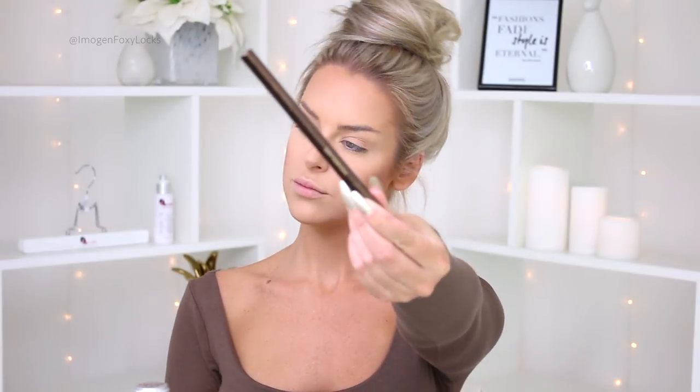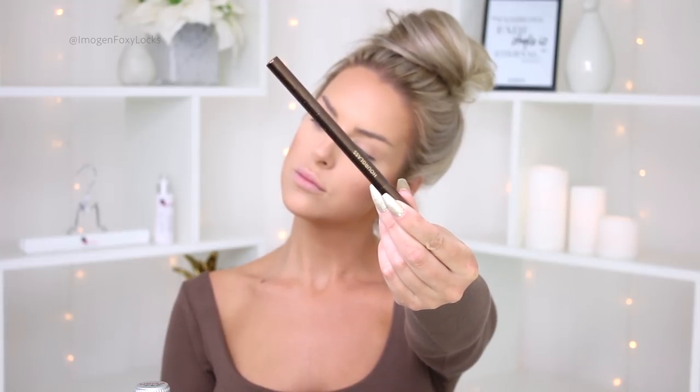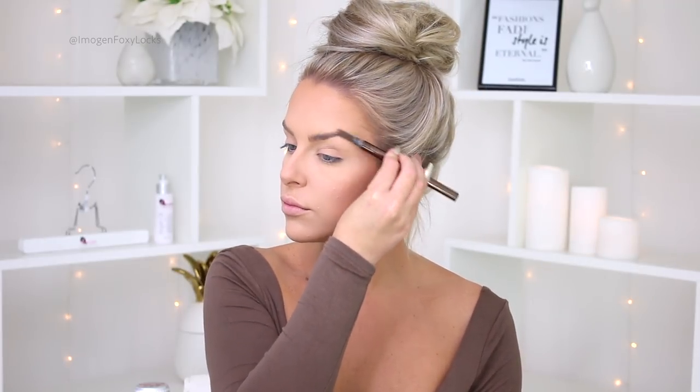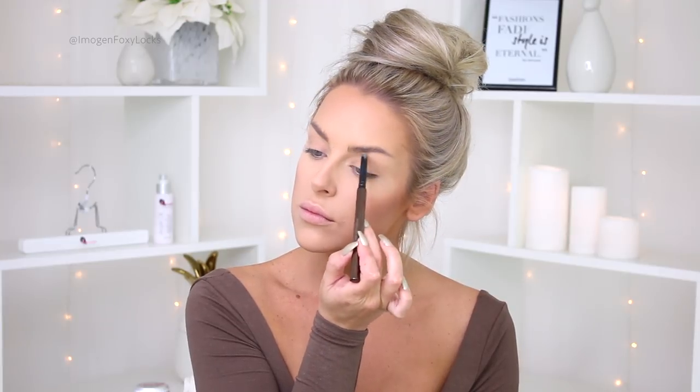Now onto one of the most important parts, the eyebrows. So I'm using this Hourglass eyebrow pencil, and I'm just going to use the brush end first to smooth out my eyebrow hairs. I like to kind of go upwards with them. I just find it's a lot easier to apply the pencil when you do that. And then I'm just going to fill them in along my natural eyebrow line. I have got some hair on there, so it's kind of easy for me to outline with the pencil.